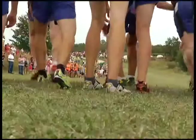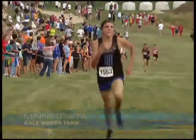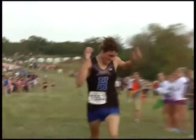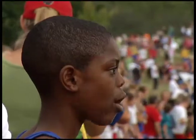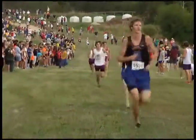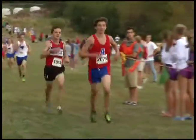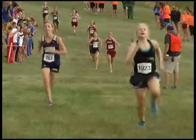In cross country, Hopkins hosted the annual Bauman Round Invitational, named after longtime coaches Ed Bauman and Jim Round. Warm day to run at Gale Woods Farm in Minneapolis. This is Hopkins' Joe Klecker, who wins the boys' race with a time of 15 minutes, 53.3 seconds. Thomas Egard and Reed Fisher take 7th and 8th place for the Royals, and a great day for them. Nathan Comer in the red and blue, 27th overall for Armstrong.